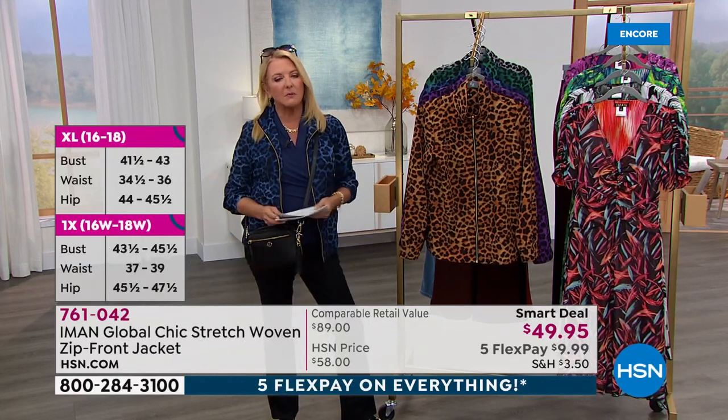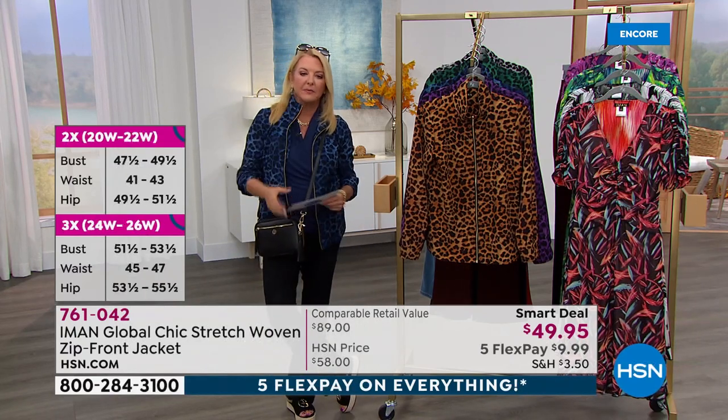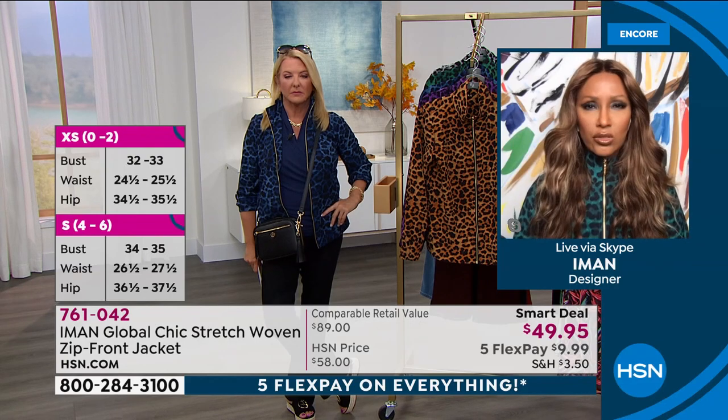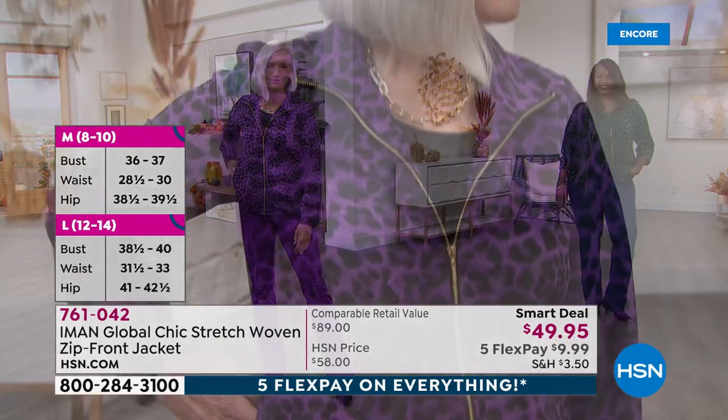And Iman, thank you. It's machine wash, tumble dry. So you made this really easy for us to take care of. Absolutely. Again, you can wear this with high heels, or you can wear it with sneakers. It's really up to you, because you can wear it with skirts, or you can wear it with Bermuda shorts.